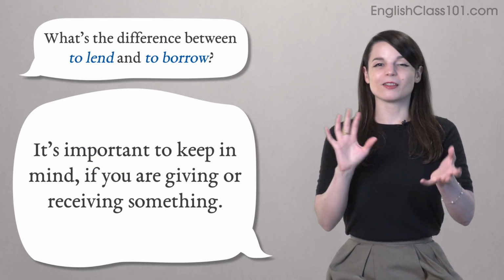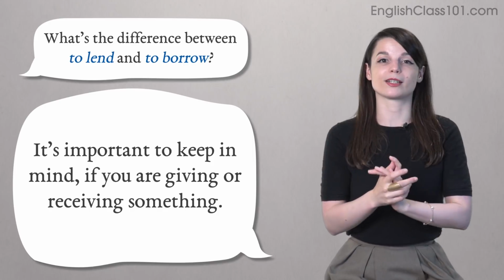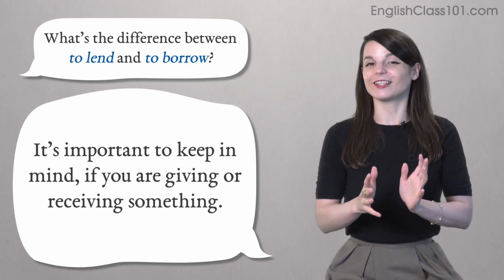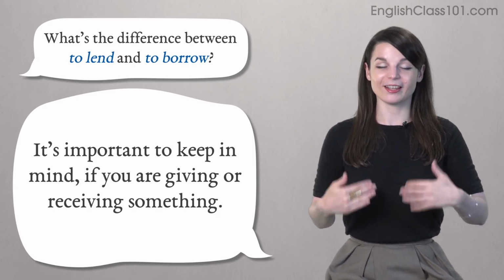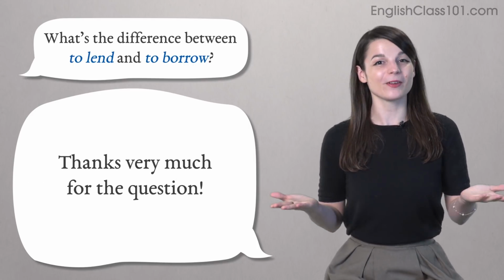So please keep this in mind, this relationship. So am I giving or am I receiving? That's what's important to keep in mind. I know it's a little confusing at first, but with practice, you will get the hang of it. You'll get used to it. So I hope that this helps you. Thanks very much for the question.